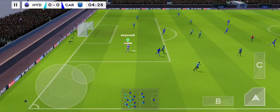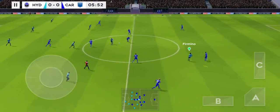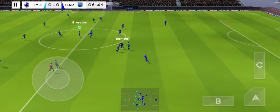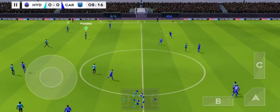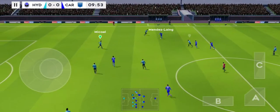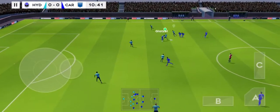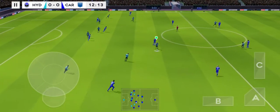And that will be the goalkeeper's ball then. Finds his teammate. He's read that one absolutely perfectly. Defender in possession. Striker's ball. Well cut out.